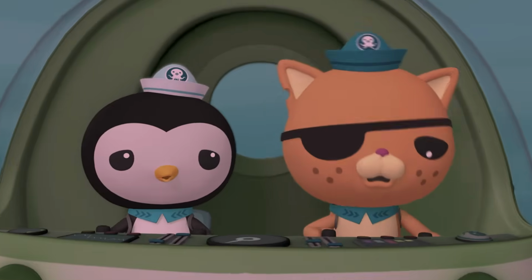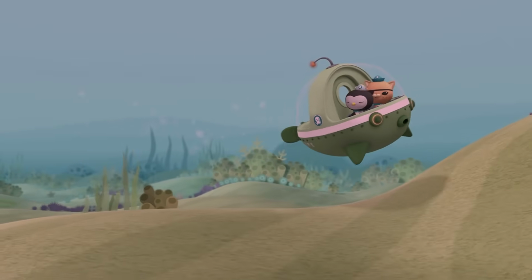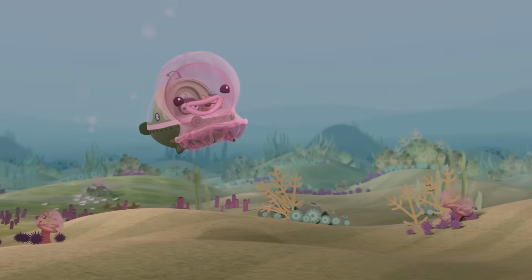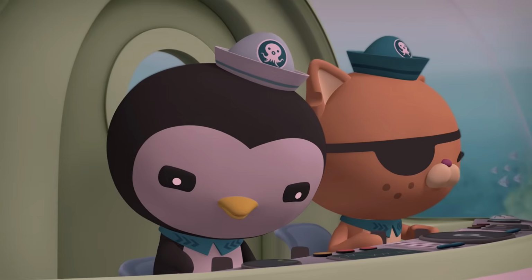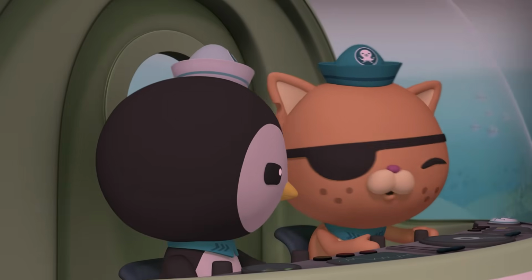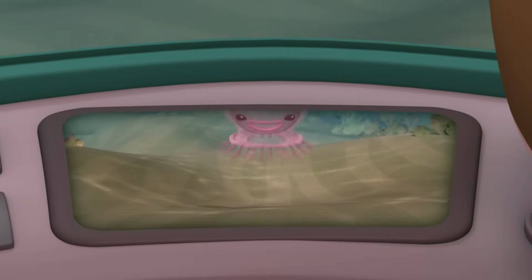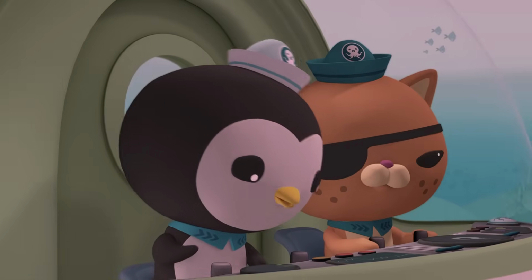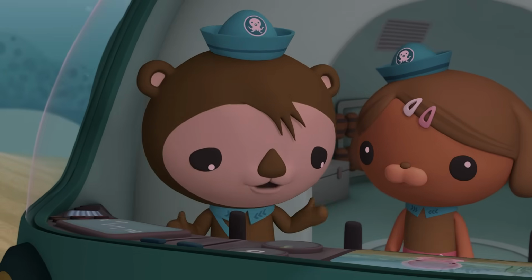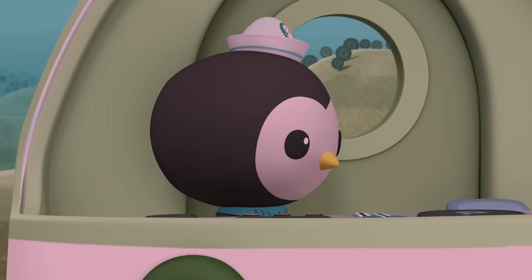Look out! Shiver me whiskers! What was that? Captain, Shellington, can you see this from our camera? Looks like some sort of undersea beach ball. Actually, it appears to be a comb jelly. You mean a jellyfish? No, comb jellies are similar, but unlike jellyfish, they don't sting. Fortunately for Kwazii. Kwazii?